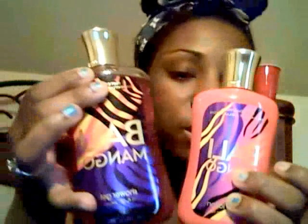And what he got me was the Bali Mango lotion and body wash. So as you see, Bath and Body Works, and I love this packaging. I love it. Now these have the silver. Bath and Body Works usually has the silver tops, but I really like how they did this one.